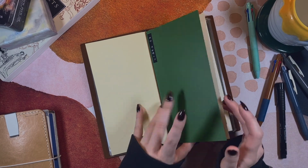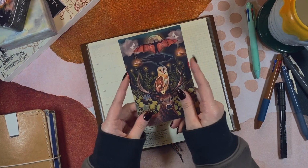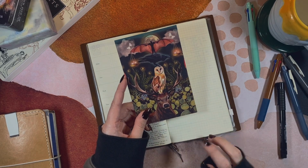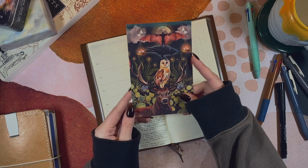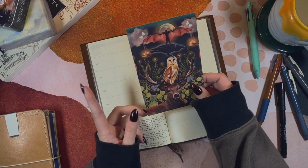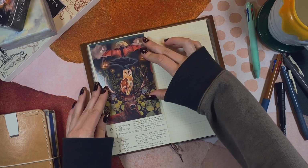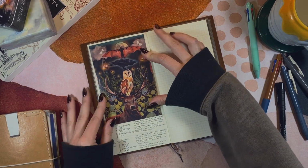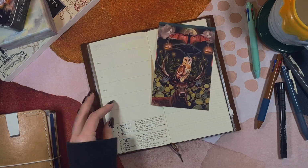new part of my setup. So we have, I can't commit to sticking this in. This is the Justice, a mini print of the Justice card from MJ Cullinane's Raven's Dream Tarot, which came with my pre-order. It fits so perfectly here, and obviously Justice being the Libra card, I feel like I just can't commit to gluing it down because that's who I am as a person.